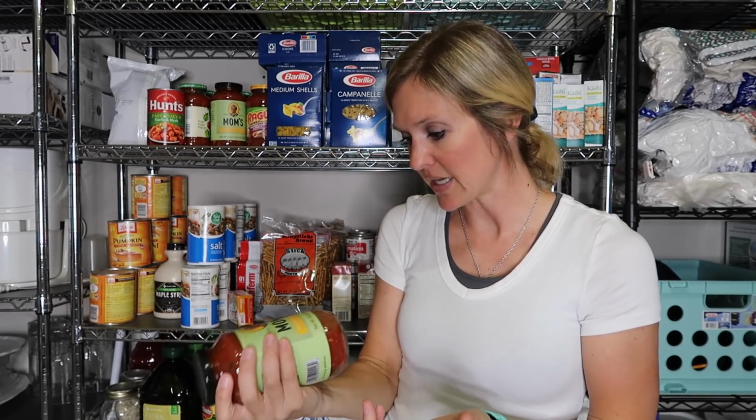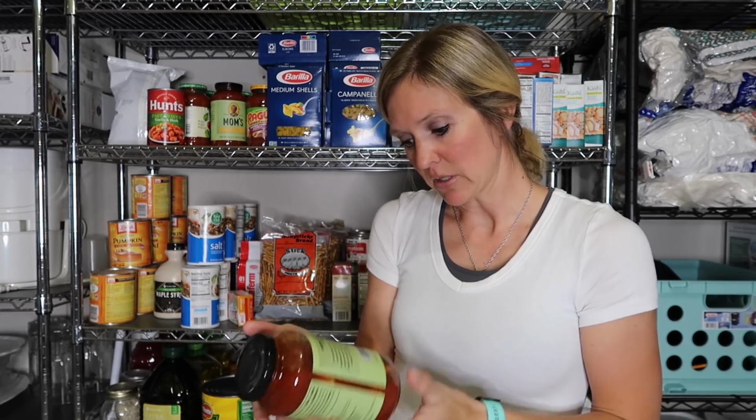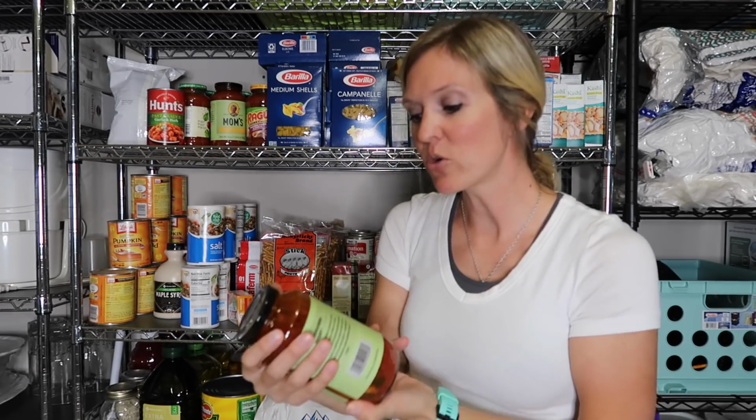And then these jars last a long time as well. I've had this one at least a year. No date, I guess that means it's good forever. Oh my gosh, where's the date? Oh, there we go. That one's 2022, and I've definitely had this for a year. So I would say your pasta sauces like this are 2 to 3 years depending.